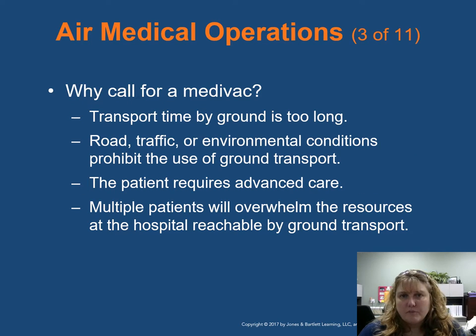Why would you need to call for medevac? Well, if your transport time by ground is too long, maybe you have issues with road traffic or environmental conditions that are prohibiting ground transport, or the patient requires advanced care. Remember, I mentioned that multiple patients will overwhelm the resources at the hospital reached by ground transport, so maybe we have to divide and conquer, and share or spread the wealth. So if you have a mass casualty incident, you may be calling for air medical support to take some of those patients and transport them to facilities that are a little bit further away and able to handle that load.